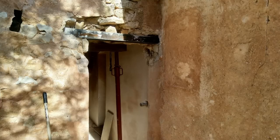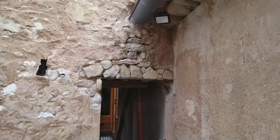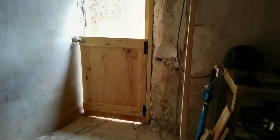We can't go any higher unless we dig out the floor, and then we'll end up with a little pool when it rains or something like that. We don't want that. But it's acceptable. We put a stable door on it. We've got a nice stable door so we can have the top open to let the breeze through.